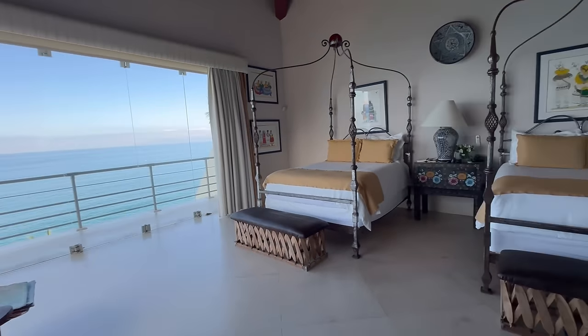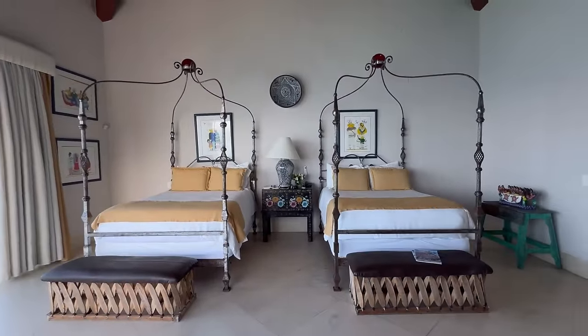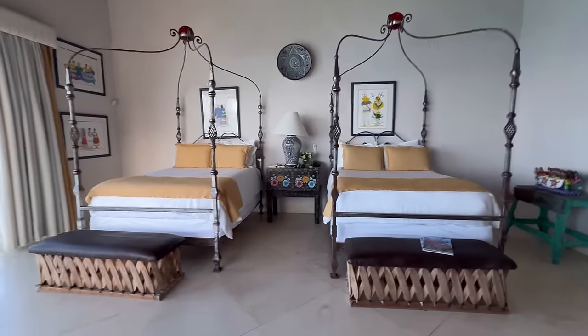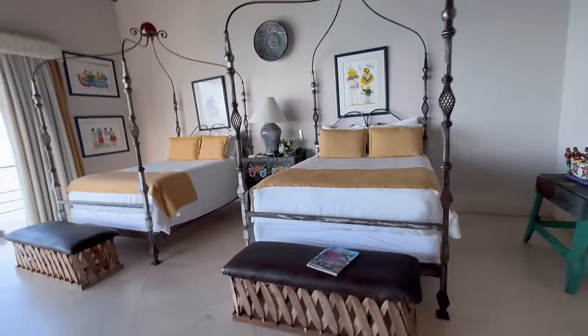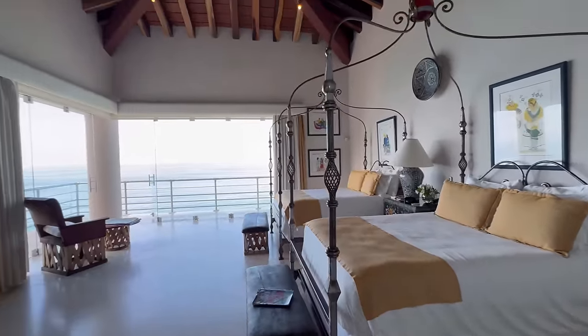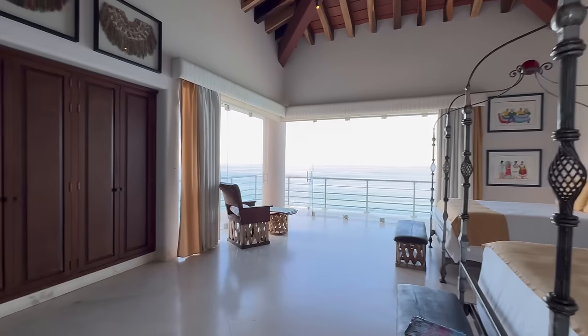Beautiful views of the ocean. Now this is if you have a couple of kids, or maybe you don't sleep with your husband because he snores. You've got two beautiful beds here. These look like they are queen size beds. So you can just get an idea of the space.